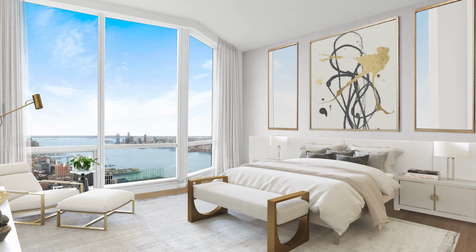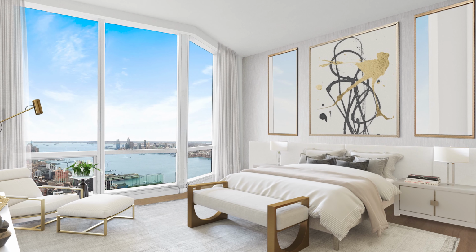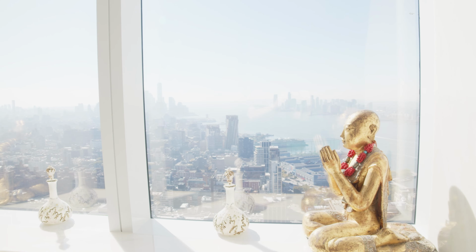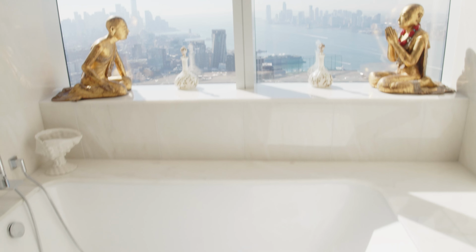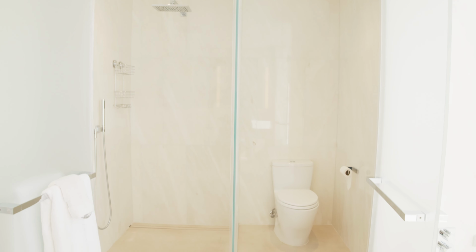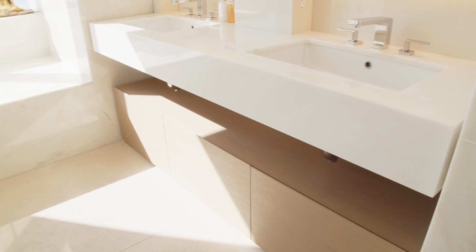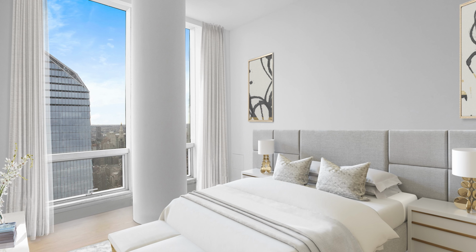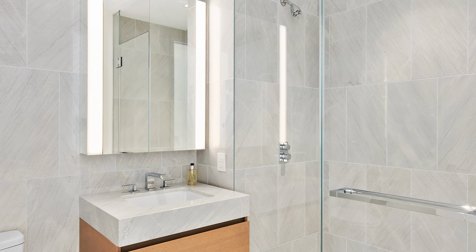The luxurious primary suite has two enormous closets and a generous ensuite marble bathroom with a huge south-facing window, separate soaking tub, glass-enclosed stall shower and WC, heated floors, double sink, medicine cabinets, and tons of additional storage. The secondary bedroom also has great closets, and there are two additional ensuite bathrooms.